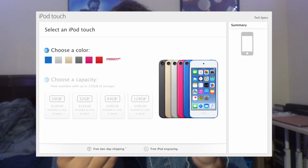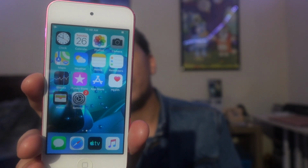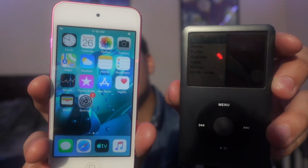Here's a tip for anybody out there. The storage capacity of 128 gigs originally came with this model. There were other storage capacities like 32 and 64 gigabytes, but this is the highest end iPod Touch that you could get in its storage capacity with 128 gigs, and that's unfortunately not upgradable. Kind of ironic, with especially the iPod Classic's storage capacity being capped at 128 gigs.